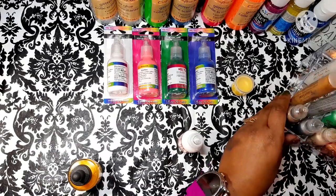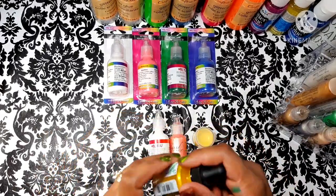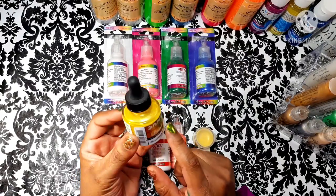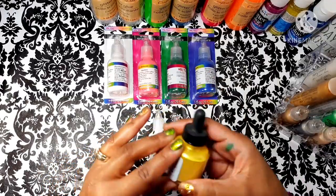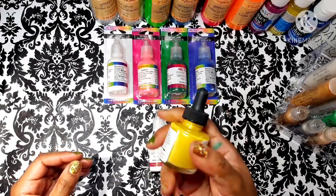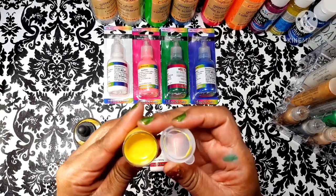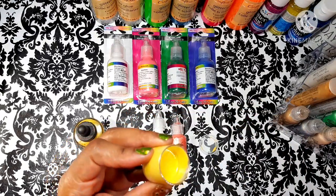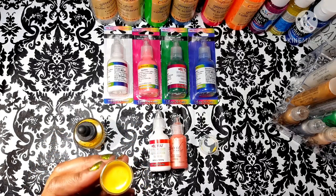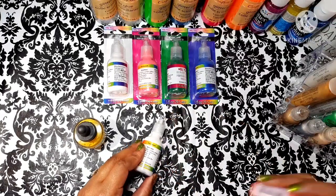Okay, so I put it in this little container here, and I added my yellow calligraphy iridescent ink that I got from Hobby Lobby. I shook it up really, really good and got all that mica glitter going up in there, and I added it to this and it made a perfect, you can't really see the iridescent in it, but it made a perfect liquid pearl. And it was raised up a little bit just like the liquid pearl.